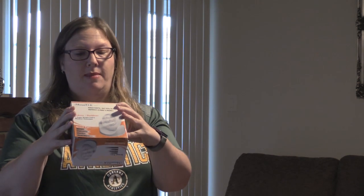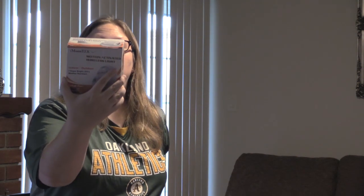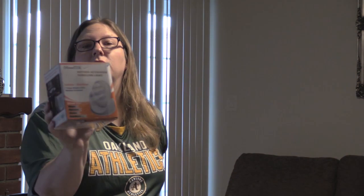Here's iMount Tech activated wireless light. I have sold something similar to this, so I'm pretty sure this will sell on eBay. Looks like I have two of those.